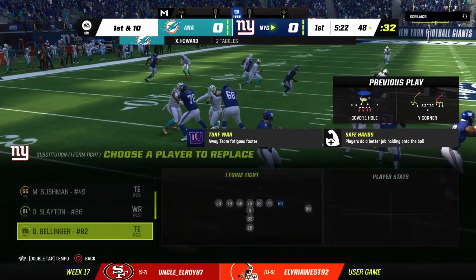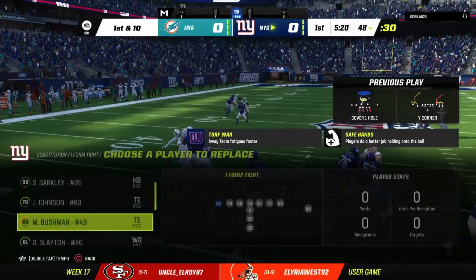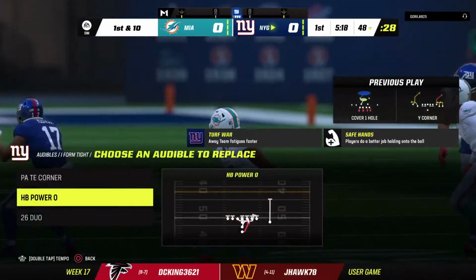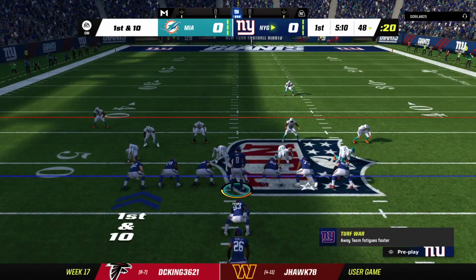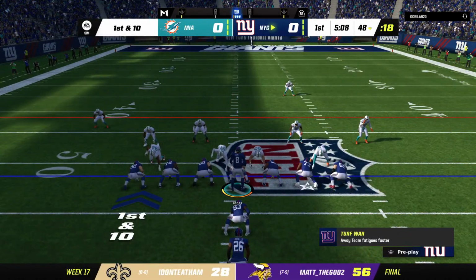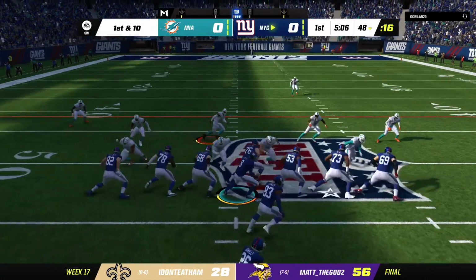All right, let's just go and walk through this one pretty easily, right? Blast off the line of scrimmage, get downfield to a certain point, usually around 8 to 10 yards, turn around and make sure the quarterback sees your numbers and set yourself up for the pass. A well-executed curl route by Charles Davis.